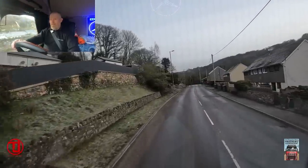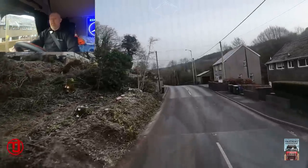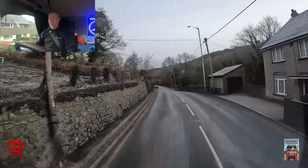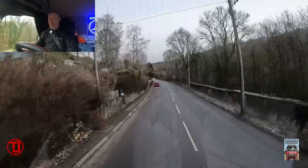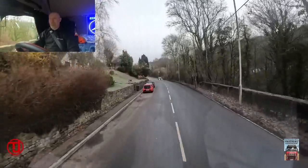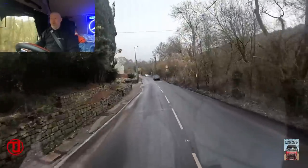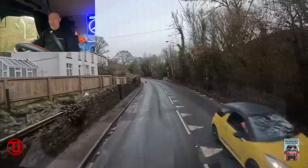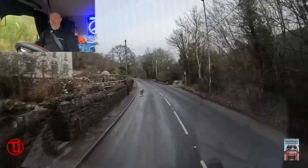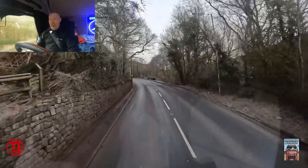Recycled plastic is quite heavy. I think I'm 36 ton altogether. I've got about 19 ton of waste plastic on, so not fully freighted, still about 10 ton under fully freight, but it's still quite heavy. The further I go up, I gotta be careful of ice on the road, because it's still quite cold out there, so I gotta be very careful on bends. Because you never know where there could be black ice.